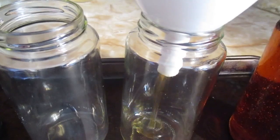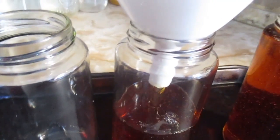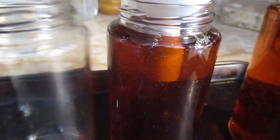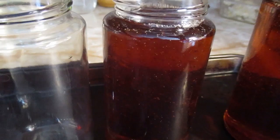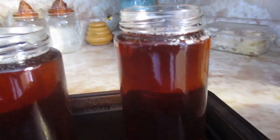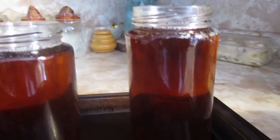And we just move on to the next one, and you can see that's nice and thick. Carry on until he's almost to the top, and then we move the funnel over to the next one, and I think you get the drift. But there you have the final product. 2019 maple syrup.